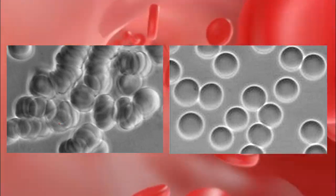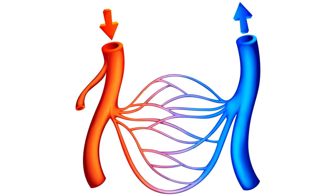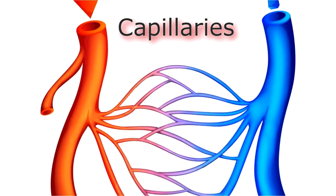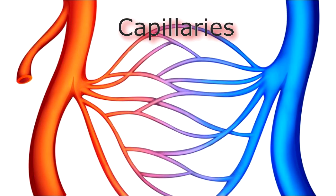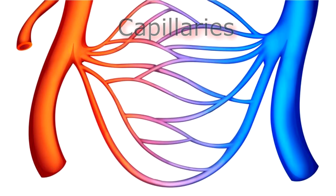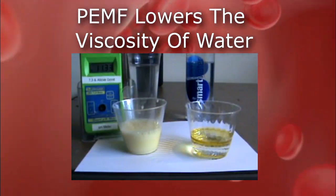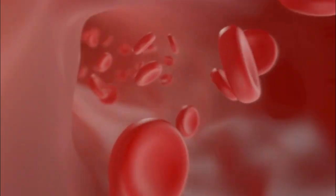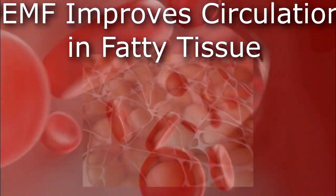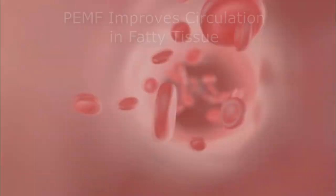And remember, like charges repel, so that's going to help the blood to flow better through the capillaries, because the capillaries only allow one red blood cell at a time, and even there it kind of folds in half a little bit. So if all your red blood cells are clumped together, that is going to definitely impede blood flow. And number 3, PEMF and magnetic therapy in general has been proven to lower the viscosity of water. When you put all these 3 things together, what you have is PEMF is improving circulation, and with regards to this video, it's improving the circulation in your fatty tissue.